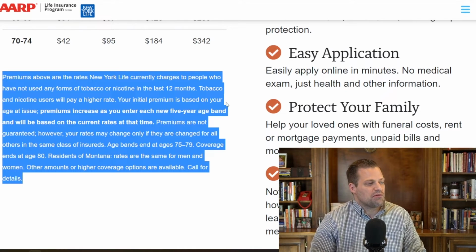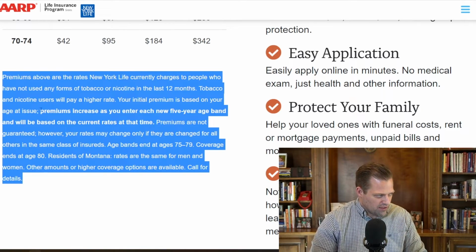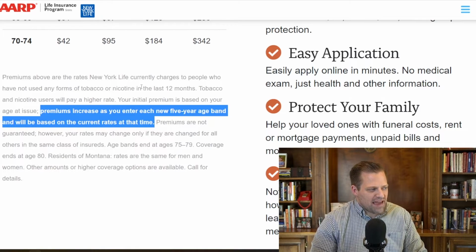Your initial premium is based on your age at issue, so when the plan basically goes into effect and you've made your first premiums, typically what being issued means, the price is going to be based on what your age is at that time. Now here's the ultimate smoking gun. Again, I'm going to highlight it for you so you see it. Premiums increase as you enter each new 5-year age band and will be based on the current rates at that time. What does that mean?